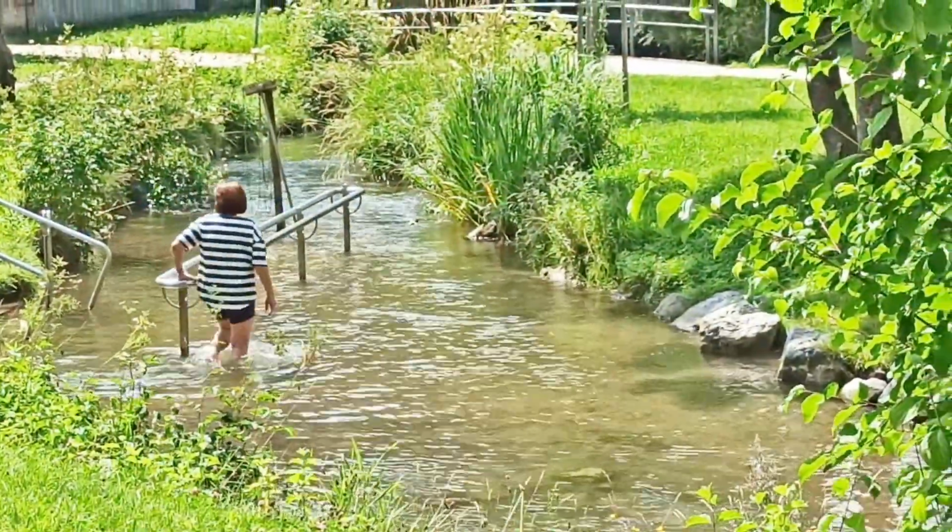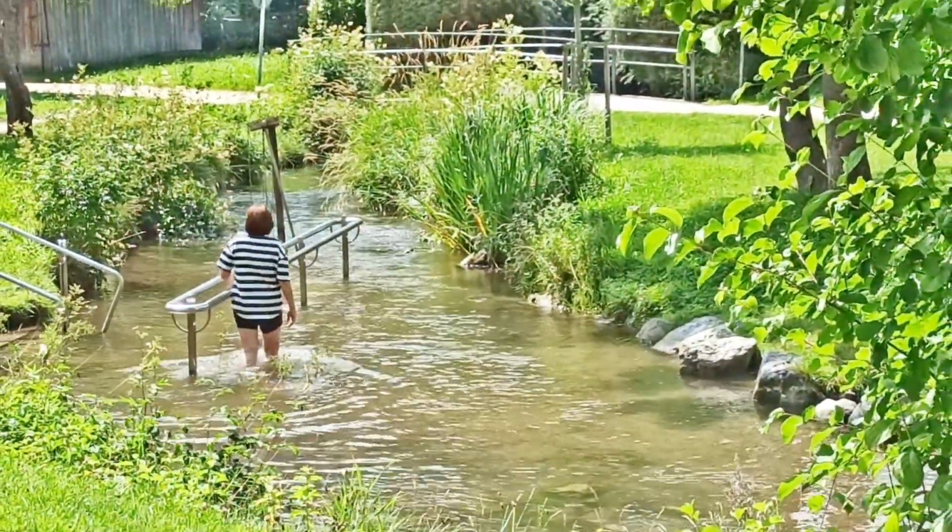It seems to be the case in many places in Bavaria that you have to have a neat facility. And so we watch a lady wading through the cold water here in Memmingen.